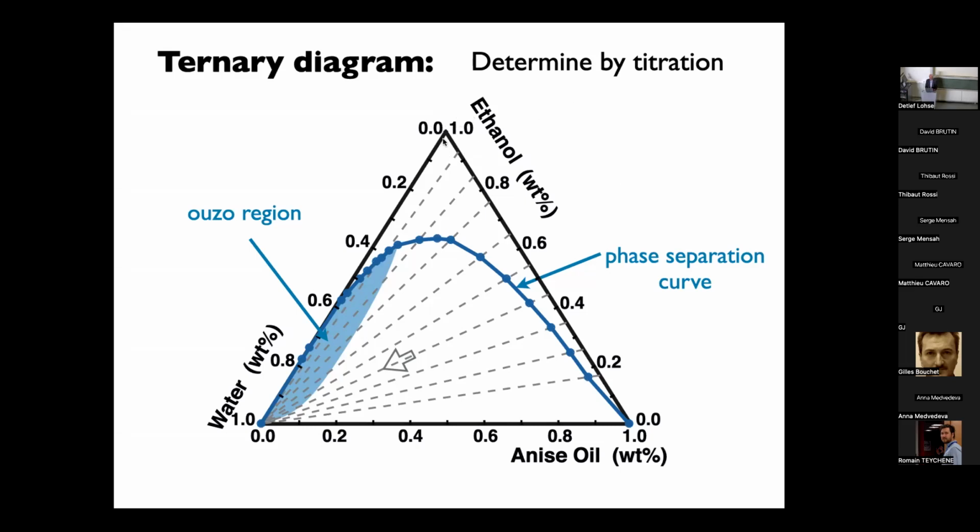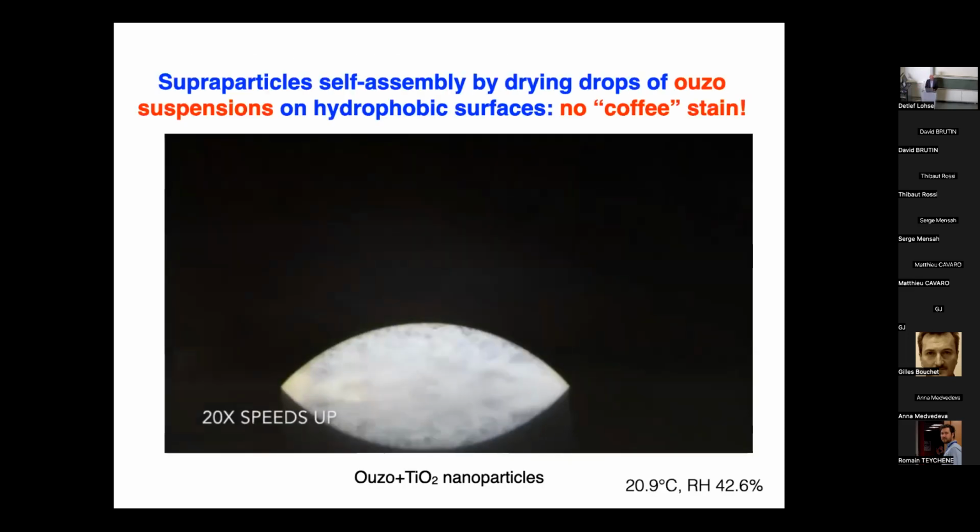Here you have 100% ethanol, 100% anise oil, and 100% water, and you start here with ouzo or pastis and go in this direction. And this is a phase separation curve. So in principle, here you would have two phases, the oil phase and the water phase, but here you get this ouzo regime. So here, these little oil droplets emerge and they give this milky structure, which is so typical when you add water to your ouzo.